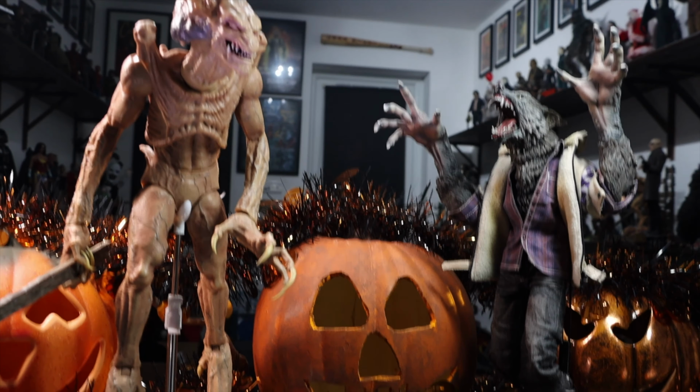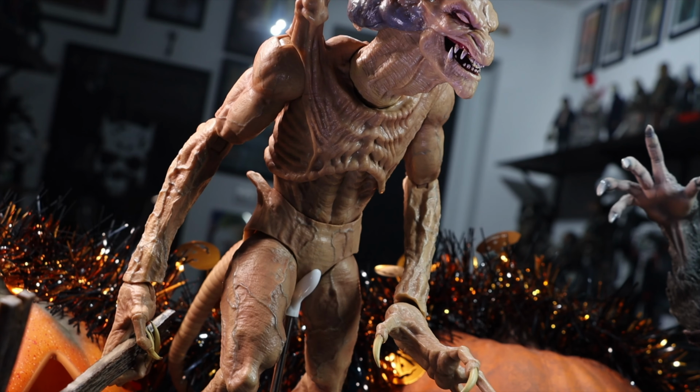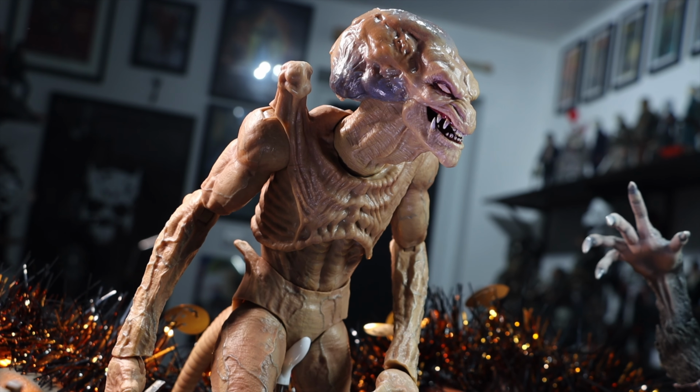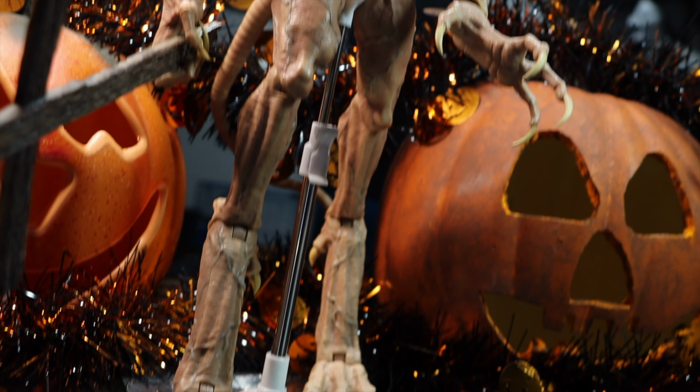I haven't got long. This is really difficult, super difficult, genuinely. At this point talking, I do not know which one I'm gonna choose. I love this Pumpkinhead figure. I've always wanted a 1/6 Pumpkinhead. Syndicate Collectibles did such an amazing job with it.